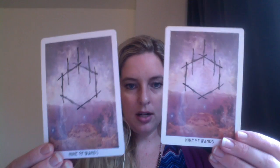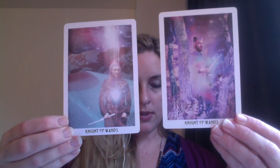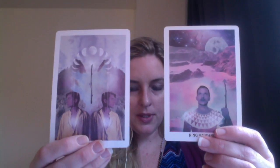8, that's the original there. 9 has stayed the same. The 10 has stayed the same. The page has stayed the same. It's got quite a few same cards in this one. The Knight of Wands is different, that's the original. Queen of Wands stayed the same, that's the original, except the sacred geometry behind her is different. King of Wands has changed, that's the original. Right, last suit.